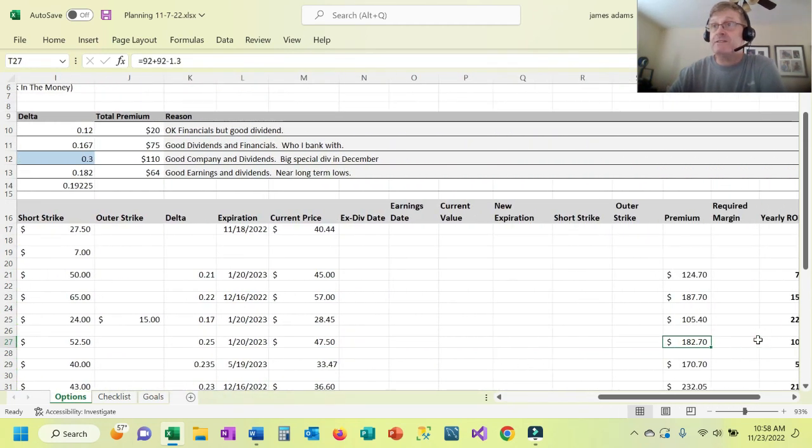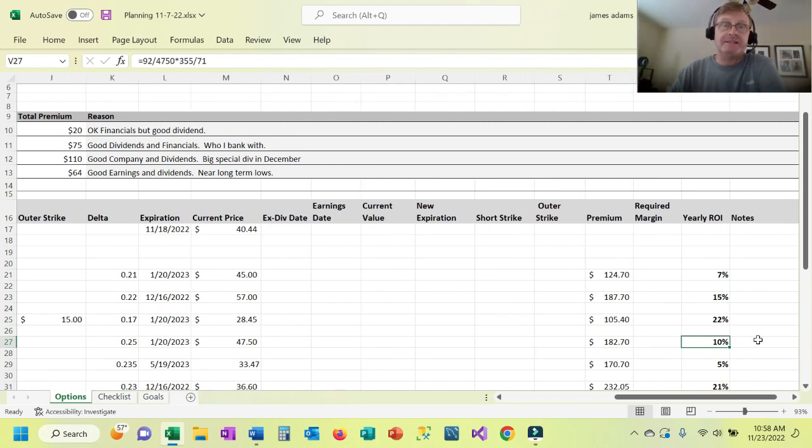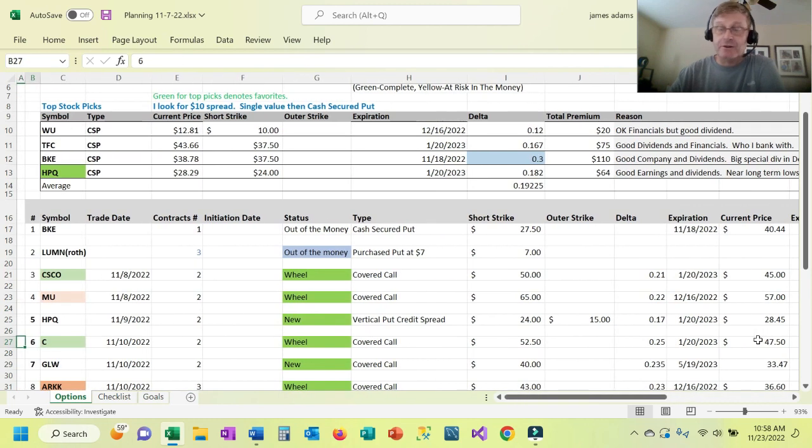And then with the covered call, I picked up $182. This was for two contracts, so that takes into account two contracts. And I picked up a 10% yearly ROI. So this trade too, I believe, doubled the dividend in one trade, which worked out quite well. Again, that's one of my goals. So Citigroup is another great company to look at if you're looking for something that doesn't move so much.